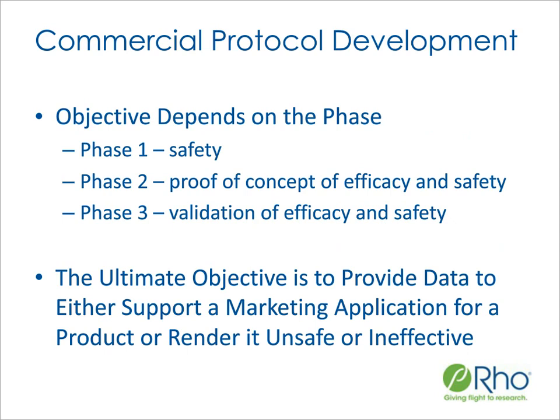And it's frustrating. And so this webinar is an attempt to bring everybody's best practices up to an ability to produce a successful protocol. So the first thing I want to talk about is commercial protocol development, where your goal is to get a product on the market to sell. And typically, these protocols are phase 1, phase 2, and phase 3, with phase 1 being focused on safety, phase 2 being focused on convincing yourself that your product works, and phase 3 being focused on convincing the regulatory authorities that your product works. But ultimately, in all the studies that you do, you should be collecting useful data that will support your marketing application.